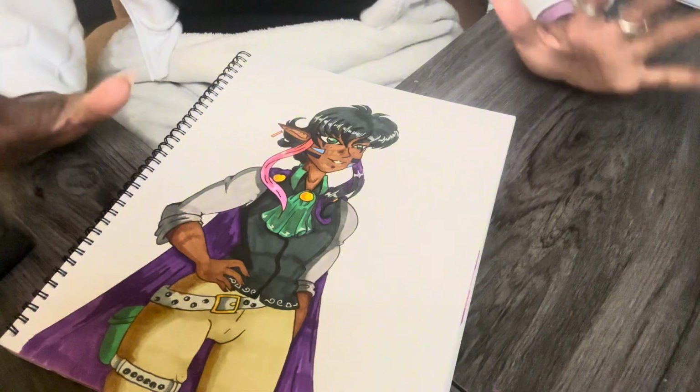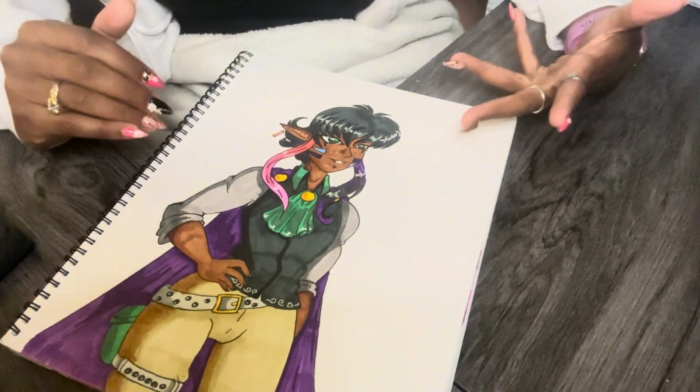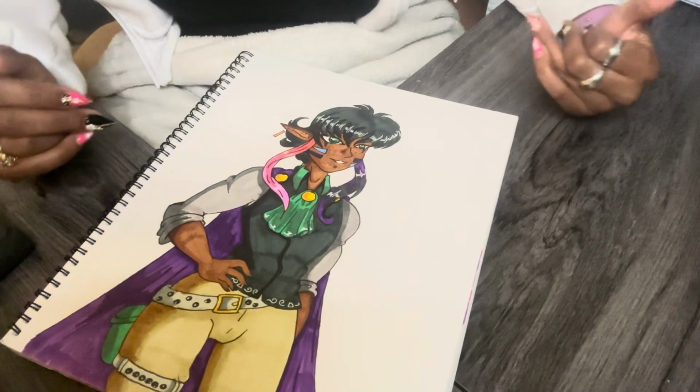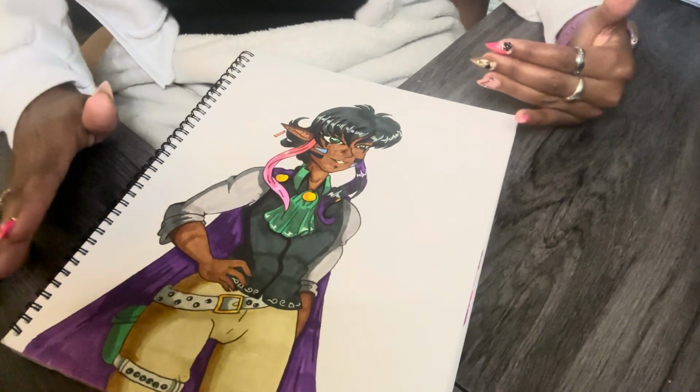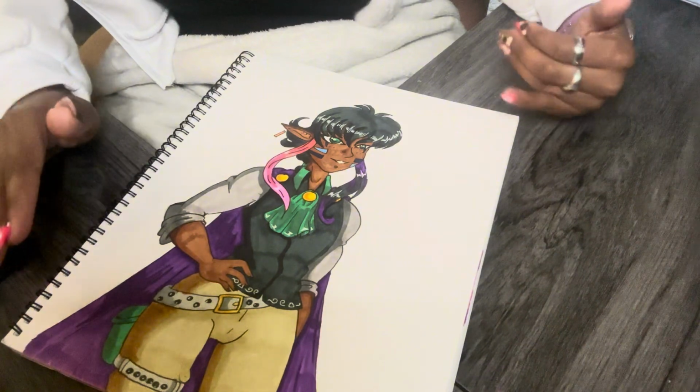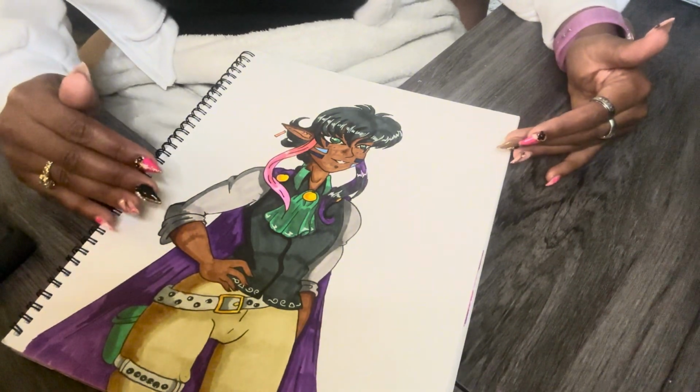So this guy is from my webcomic. That's also going to be a novel. His name is Nyx. He is the main character's older brother. They're not too different in age, but he's a very sophisticated, very serious kind of guy. He's on the High Council, all that kind of stuff.